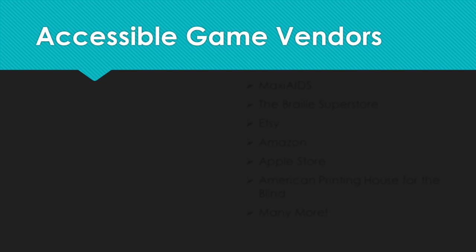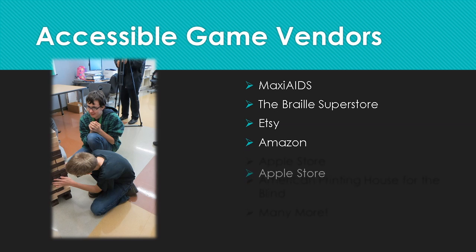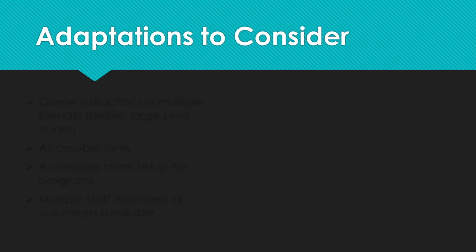Accessible game vendors. Some accessible gaming vendors include MaxiAids, the Braille Superstore, Etsy, Amazon, Apple Store, the American Printing House for the Blind, and many more.